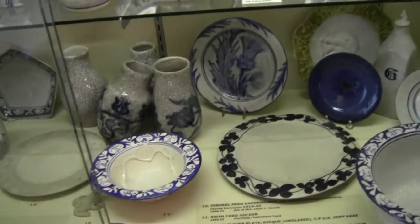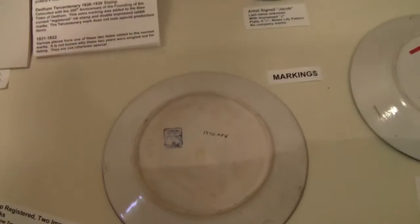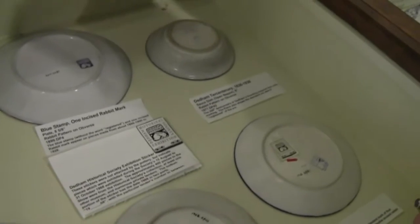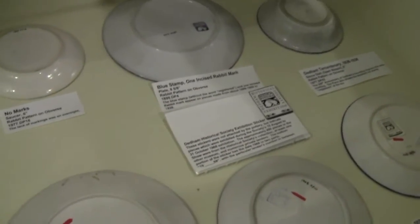All right. Can you tell us a little bit about some of the things here? Let me open this for you. I got it. And what you can see here are incised images that would tell us the date. Sometimes it's a stamp. And all of that will again tell us whether it was an early piece or a later piece.